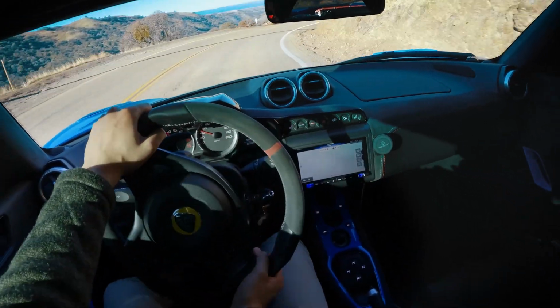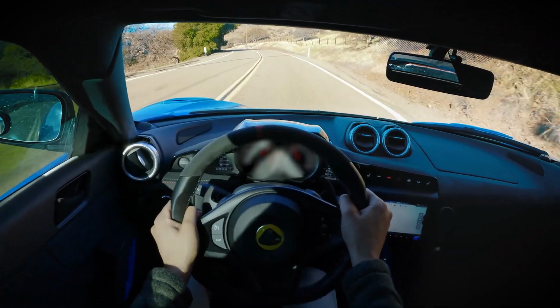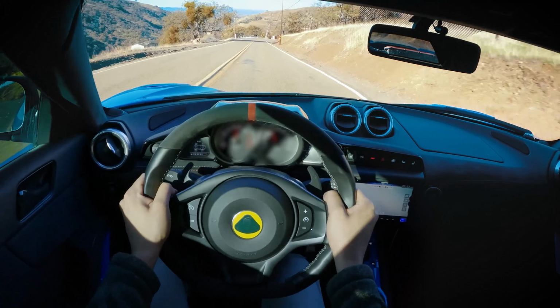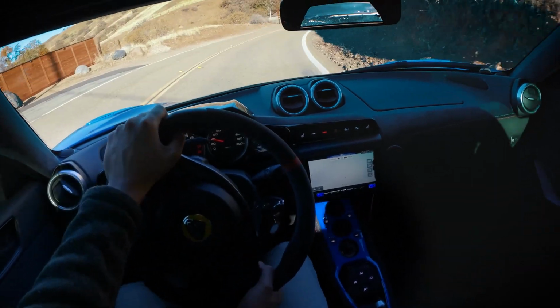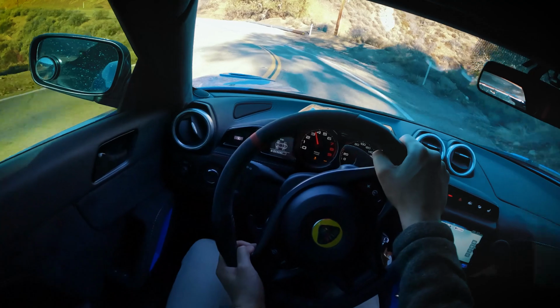Oh yeah, the steering, baby, the steering! Who would have thought that a Camry V6 could sound this good? What a beautiful sounding V6. Some people don't like the supercharger whine. I don't mind it at all.